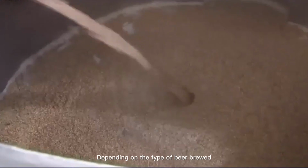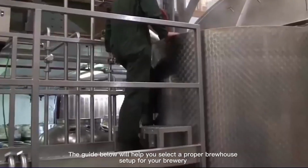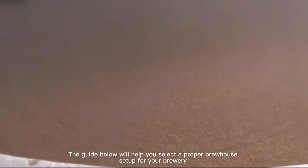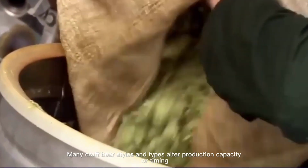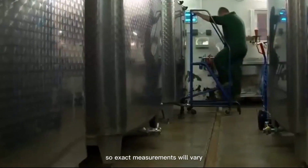Depending on the type of beer brewed, craft breweries have varying size needs for brewing systems. The guide below will help you select a proper brewhouse setup for your brewery. Note, calculations in this guide offer basic guidelines and are not meant to be exact. Many craft beer styles and types alter production capacity or timing, so exact measurements will vary.